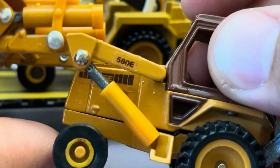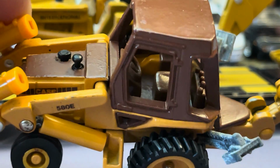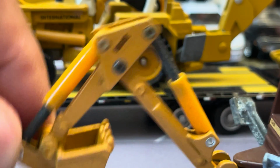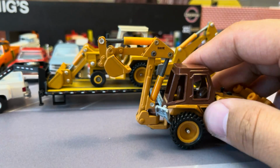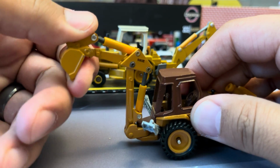It's great seeing the factory colors on this truck. Excuse my speaking voice today. What a horse. Getting over a little congestion. So, weather's finally turned cold.